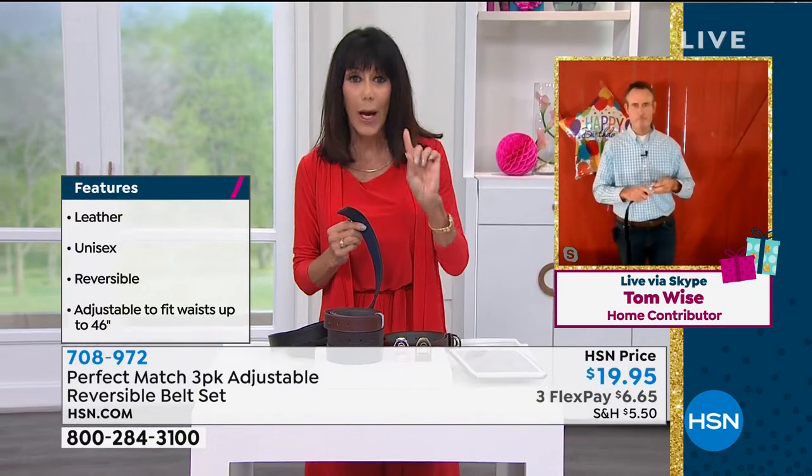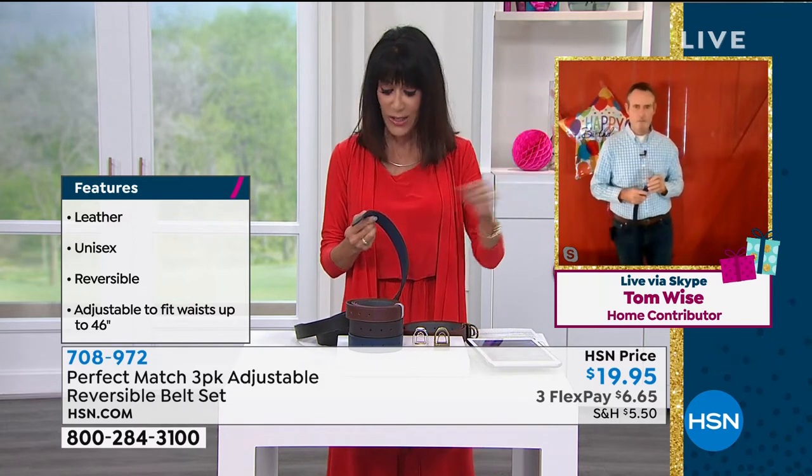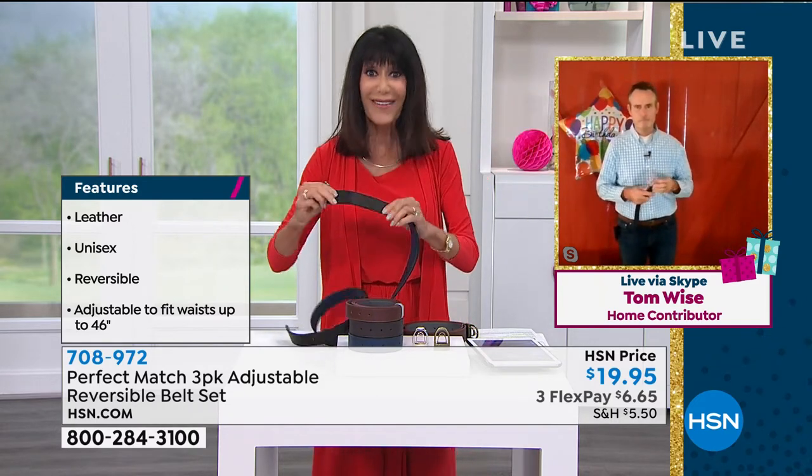But the number one, just think about what do you pay for one good leather belt? Even if you're going to a lot of the discount stores, Tom, you're looking at easily $30, $40, $50. And that's conservative. You get into designers and forget it. It's hundreds and hundreds. But you're getting 12 different options.